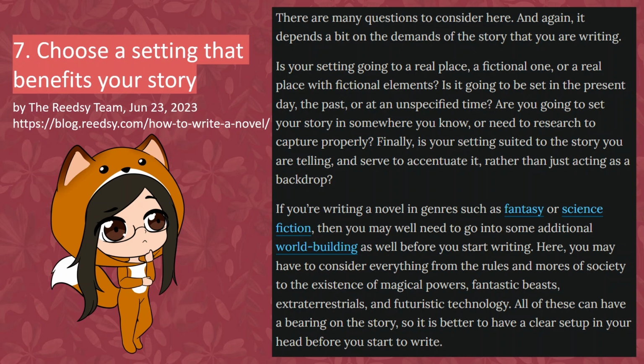as a backdrop? If you're writing a novel in genres such as fantasy or science fiction, then you may well need to go into some additional world building as well before you start writing. Here, you may have to consider everything from the rules and mores of society to the existence of magical powers, fantastic beasts, extraterrestrials, and futuristic technology. All of these can have a bearing on the story, so it is better to have a clear setup in your head before you start to write.